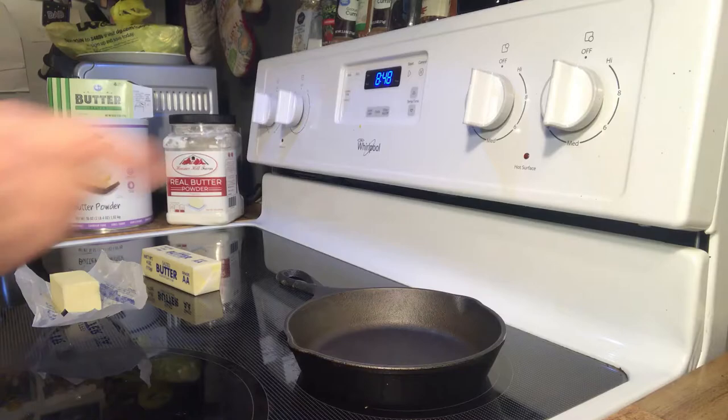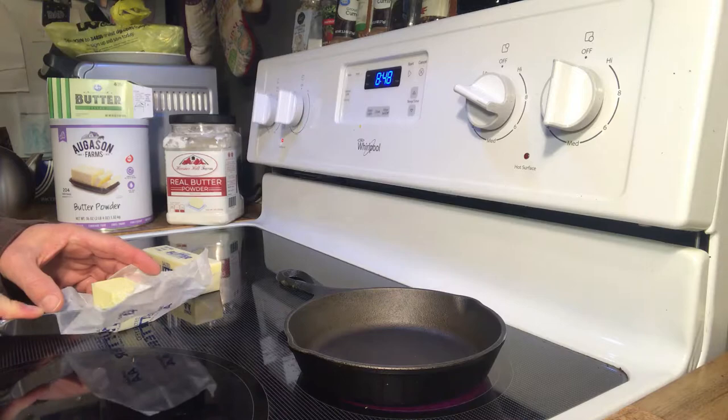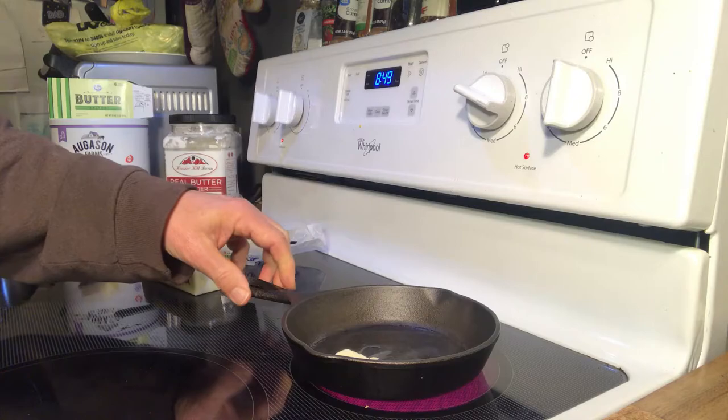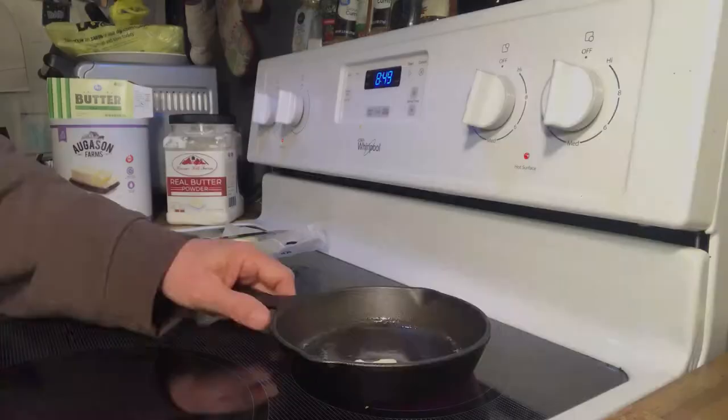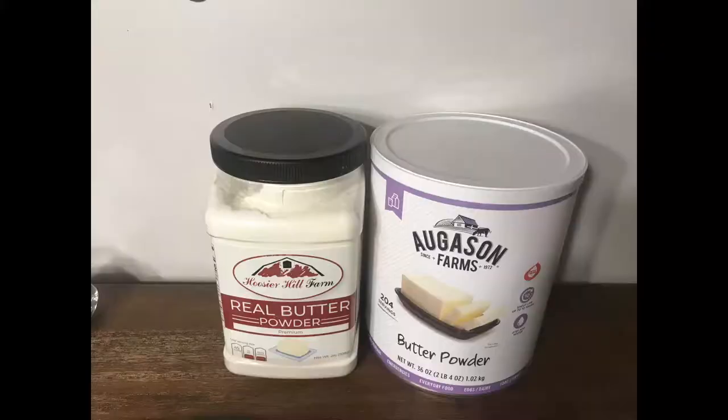Okay, so first, let's just look at the regular butter just so we have something to compare to. And so here is the real butter for comparison. Now let's go to our powdered butters. And again, this is not a video comparing these two powdered butters.